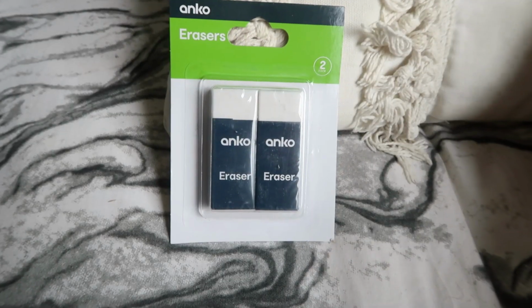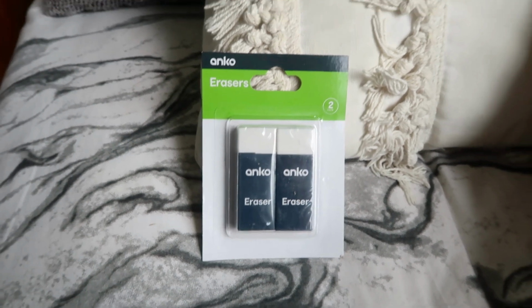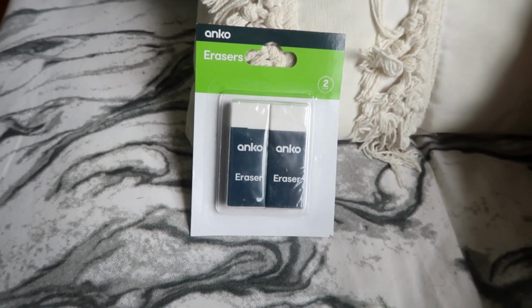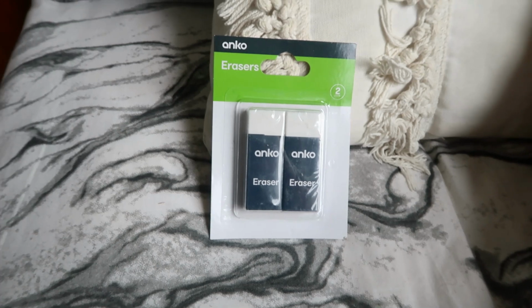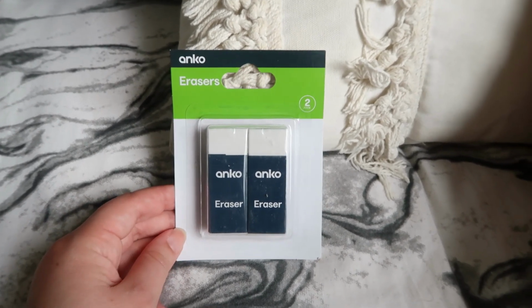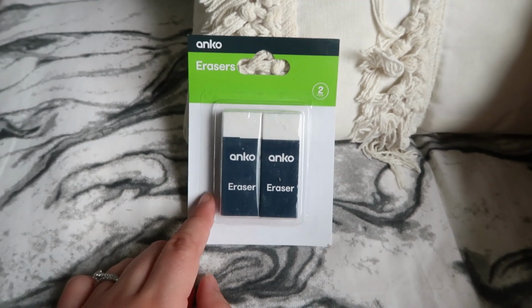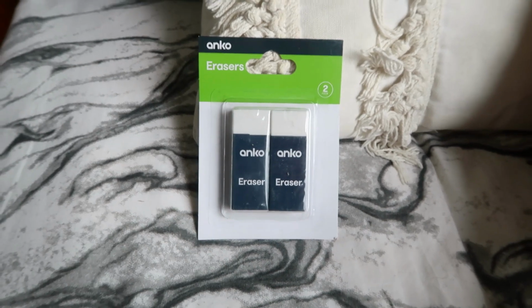Hey guys, so I just wanted to quickly add this into this little Kmart haul that I'm doing because I have another stationery item that I wanted to share with you guys. I have been stealing Phil's eraser to use in my YouTube planner. I thought I'd get a pack of my own. These are only 75 cents for the 2-pack, so I thought you can't go wrong.